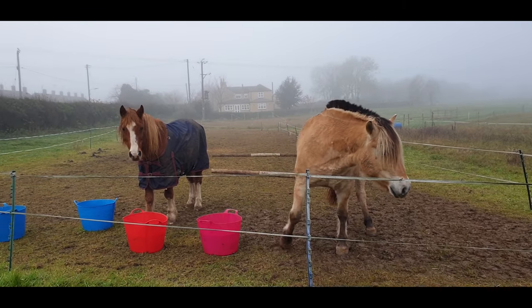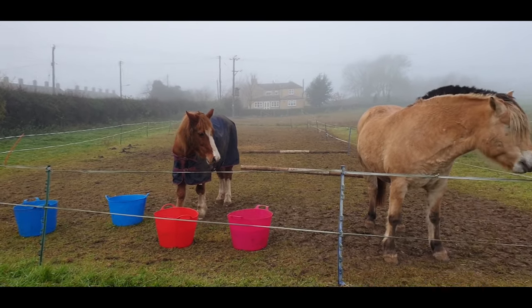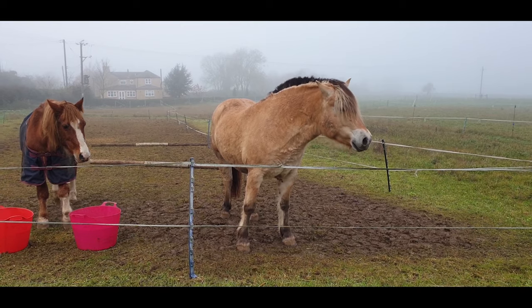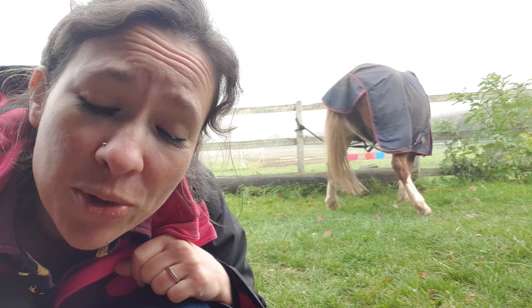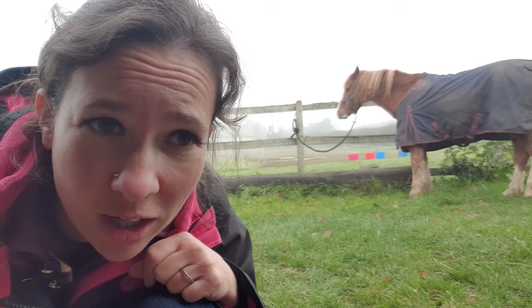We have two incredibly muddy ponies. You can see it a bit more on Carrie because obviously she's done. Without further ado, let's get them in. And behind me you will see Mud Monster number one, aka Lolly.